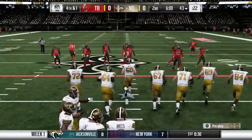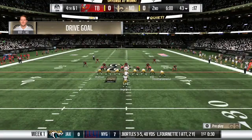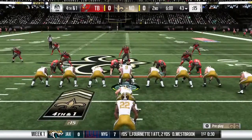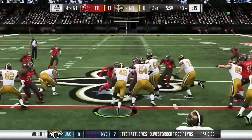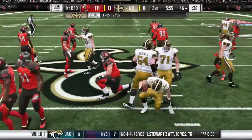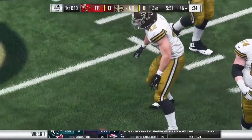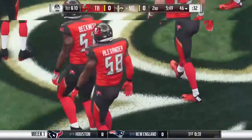And how about this one now? In their own territory, a gutsy call. They're going to go for this on 4th and a yard. Needing the tough yards, they run it with their fullback. And he brings this up to the 46, good enough for the first. A curious decision to go for it, but it pays off with a first down.